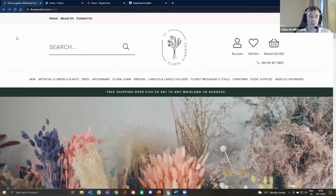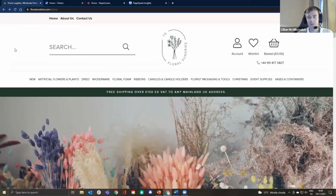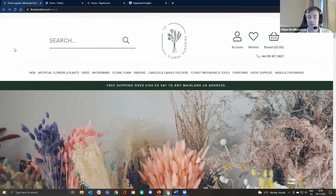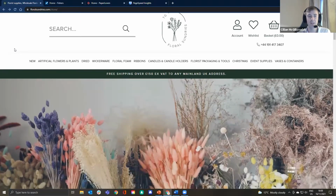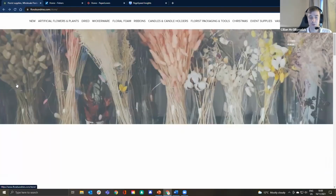One of the first next gen e-commerce sites we have here is Floral Sundries. What we've gone for is a totally clean design. Obviously, we focused on site speed from the outset, so clean, simplistic design is the way we've gone with it, and that's how modern web trends are going, and this is how you get a fast site according to Google.